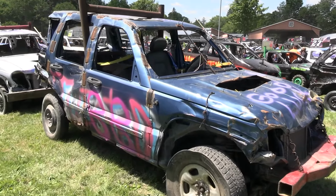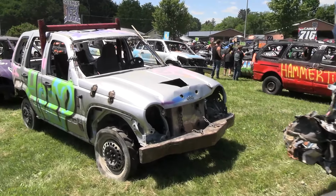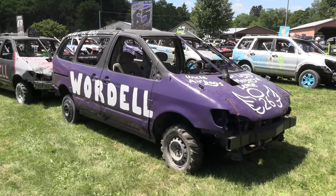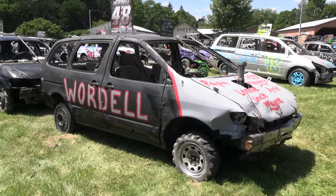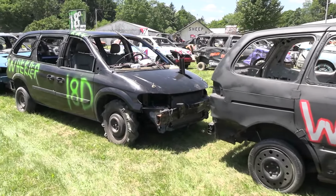This is heat number 2 of the vans, at least that's what's labeled on the beginning of the lineup. They always seem to get a little mixed up when they get a little further back, just because there's so many cars here. I don't know exactly what the count is, but I think this show draws around 250 or so cars over the course of 2 days. So it's definitely not a small show by any means.